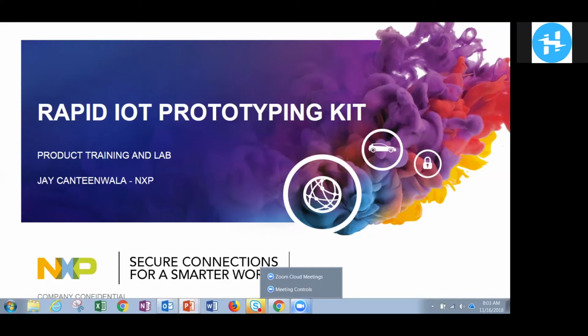Jay is the Product Marketing Manager at NXP's Global Sales and Marketing Group, focused on mass market enablement. His most recent product is driving the GTM for the Rapid IoT Prototyping Kit, which you'll see tonight. Jay brings over 20 years of product and regional channel marketing experience for system-level solutions.